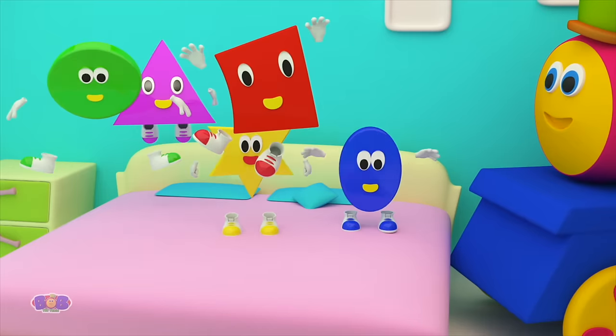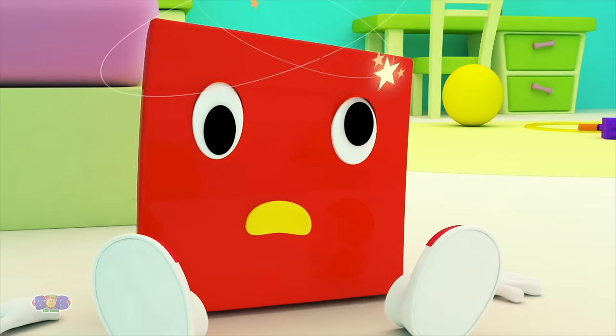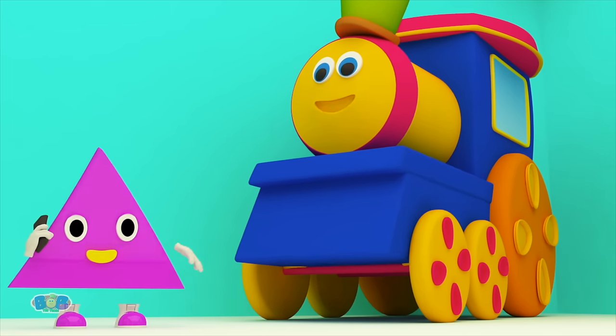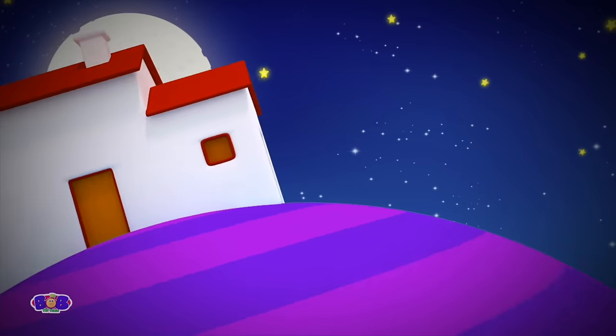Five little shapes jumping on the bed. Square fell up and bumped his head. Triangle called the doctor and the doctor said, no more shapes jumping on the bed.